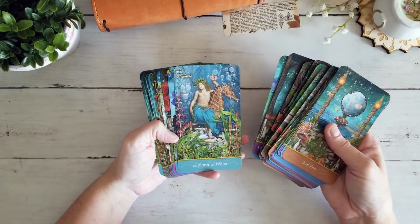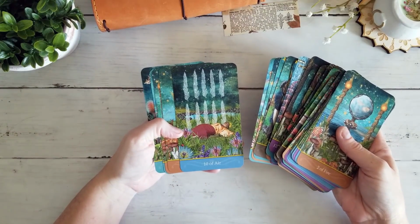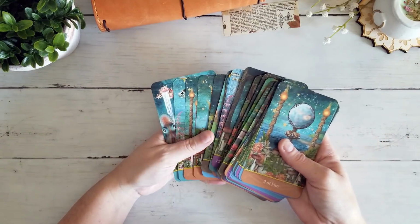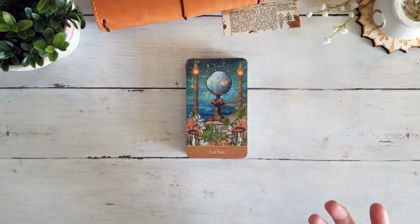But I really like her interpretations, the way that this creator has collaged these different elements together. I think it's really powerful. Like, here's our 10 of Swords, or 10 of Air in this deck. I think that's gorgeous, the way that it is interpreted. So yeah, a deck that I really, really enjoy working with, and one that I sometimes forget I have.